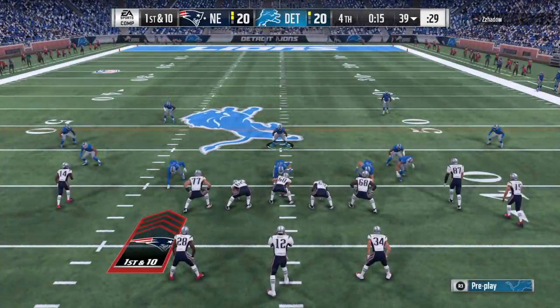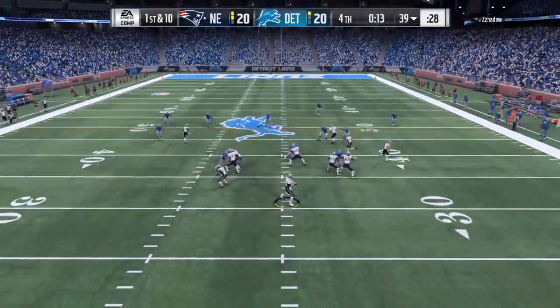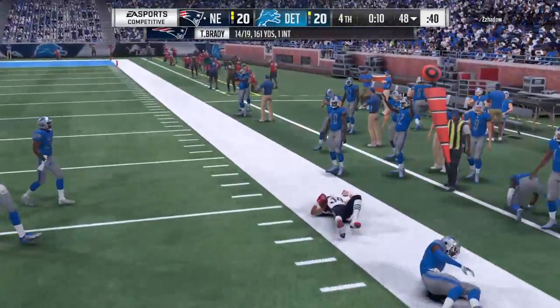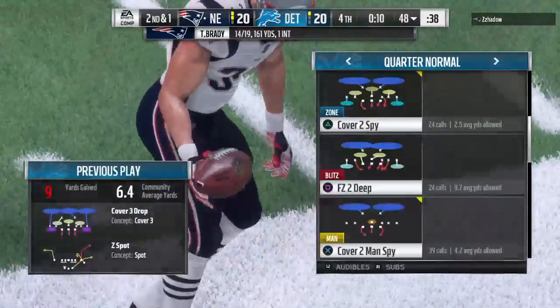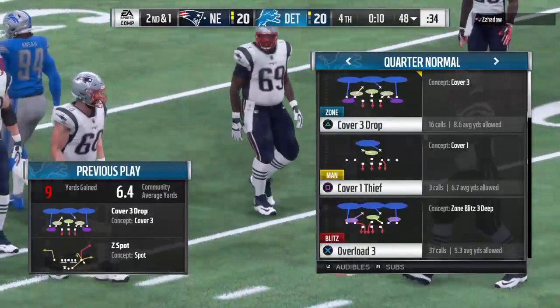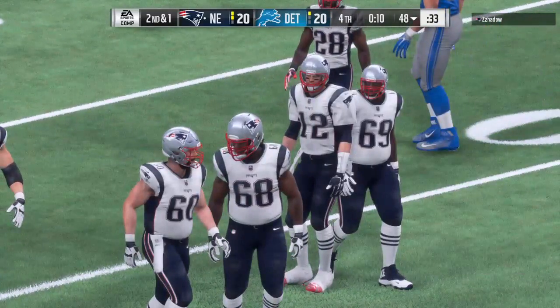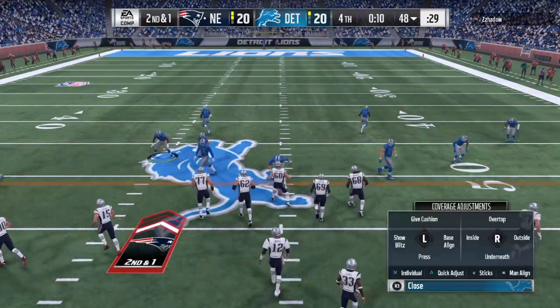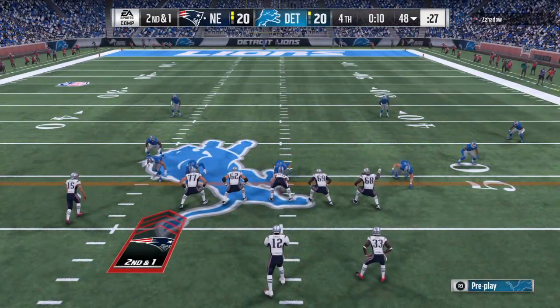I'd go with a 2 deep coverage. Make sure my safeties are back to cover all of the field deep. Throwing for his running back, and he's got him complete. It's a 9-yard pickup on the play, and it'll be 2nd and about a yard to go for the 1st. I know most of the time when the ball's in the air, you're thinking wide receiver, tight end, but running backs, they can be a big part of any passing offense nowadays.